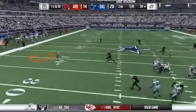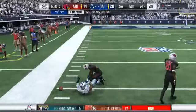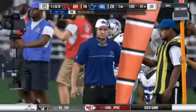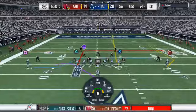1st down, Prescott. A dump off to Elliott. And he's going to get this all the way down inside the 35. Give him 27 yards that time. And it'll be a Dallas 1st down. And now with that completion, he's north of 200 yards here in the first half.